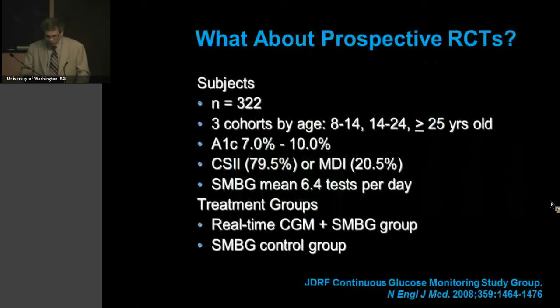In fact, in one of our studies, the JDRF CGM study, we only, in our center, looked at adults above the age of 25. Most of these patients were on pumps, and I want you to pay attention to this. Patients with type 1 diabetes test their blood glucose levels a lot. One of the things that has become quite frustrating for us is getting our patients enough strips to take care of their diabetes, because the strips, like the insulin and everything else, have become so expensive.